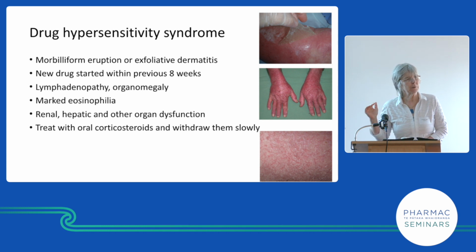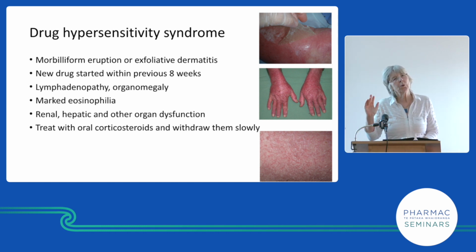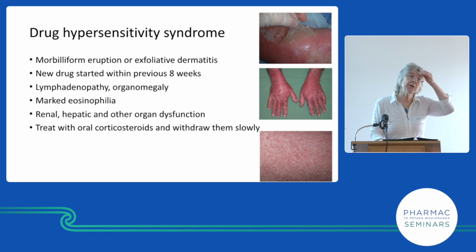So we treat this with systemic steroids. We do not treat morbilliform eruptions with systemic steroids. We do not treat toxic epidermal necrolysis with systemic steroids, except for sometimes we do. But this we always do, and they may need it for weeks to months, because it can take months for the disease to settle down. So if you can avoid allopurinol, avoid it. If you can avoid carbamazepine in particular, avoid that too. But there are a few other drugs that are less common, like terbinafine, for example, that can do it. Not often.